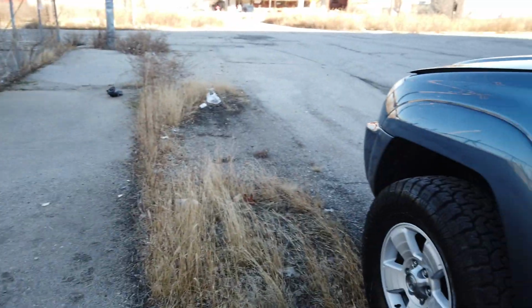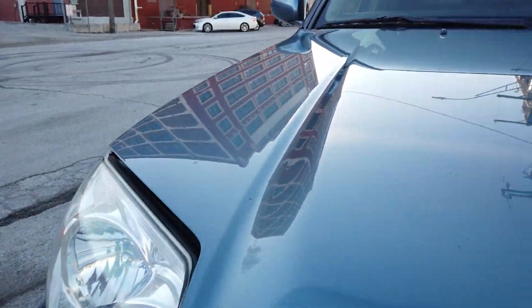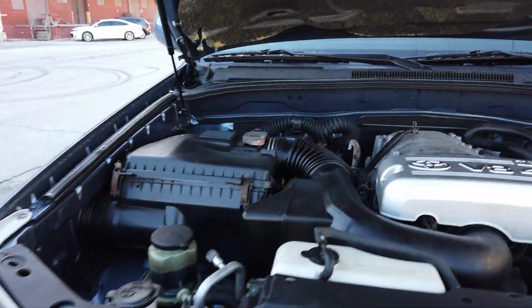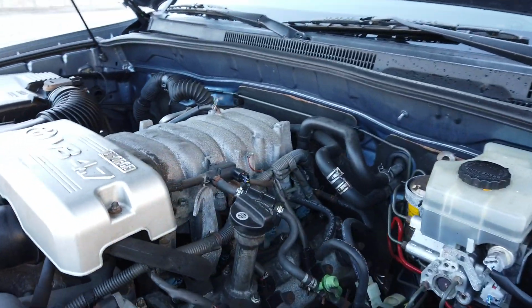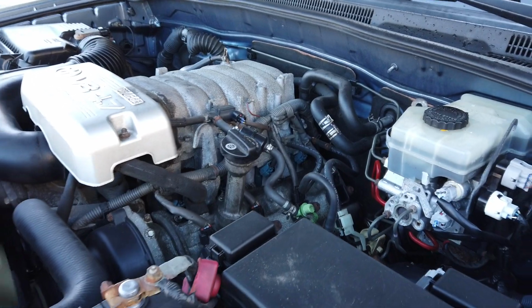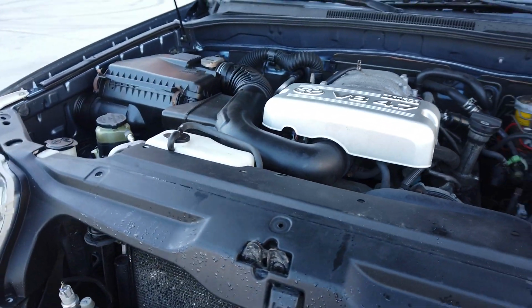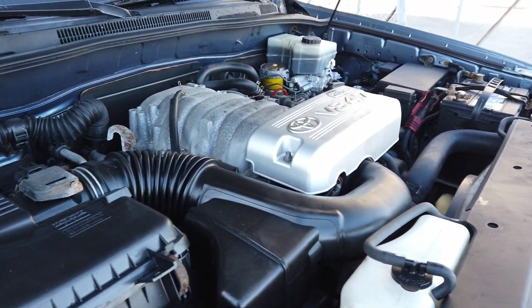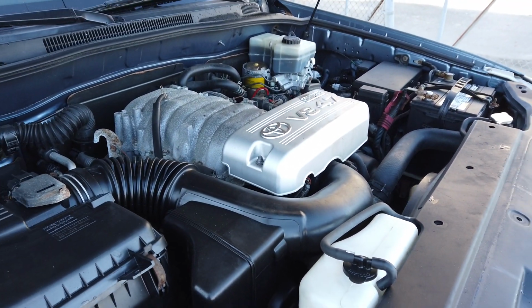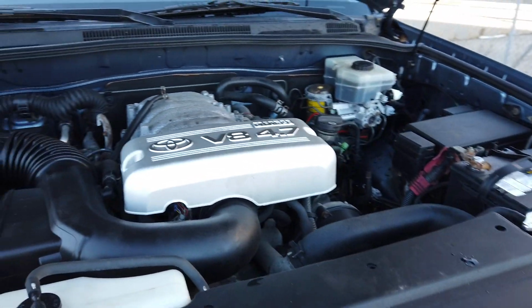I'm not familiar with these cars as well as I am my trucks. It's a little different for me, guys, so bear with me. I did say it's a V8, which means a lot to guys on these 4Runners to have a 4.7 V8, because if you got a boat, you can still tow something with this. I mean, the V6 is fine if you don't tow, and they are pretty peppy, but the V8s are nice if you tow or if you just like a little more power.